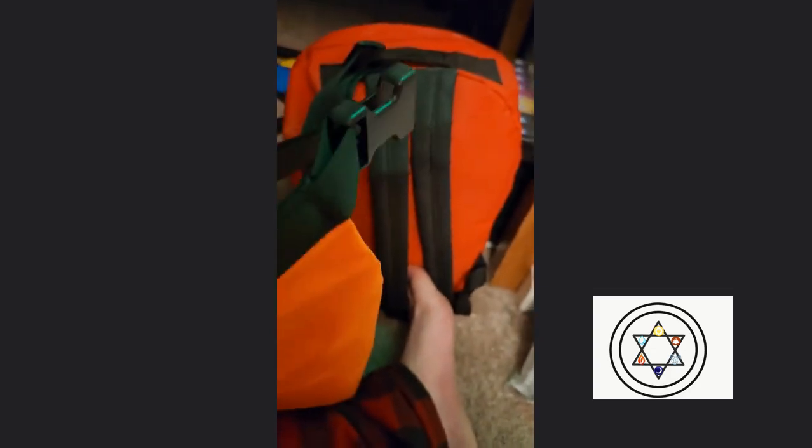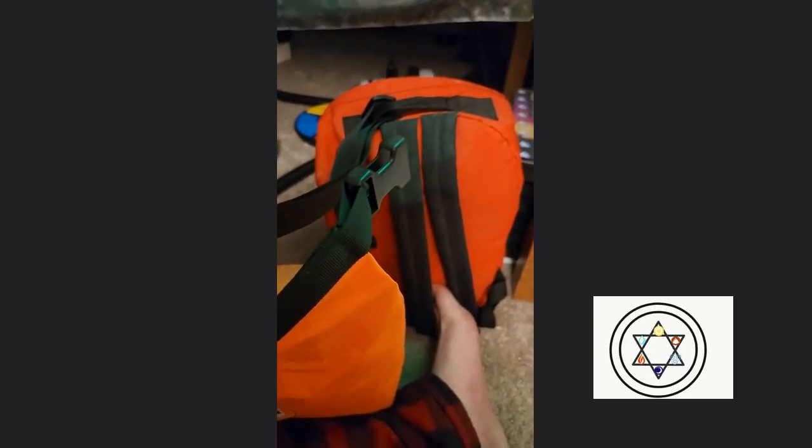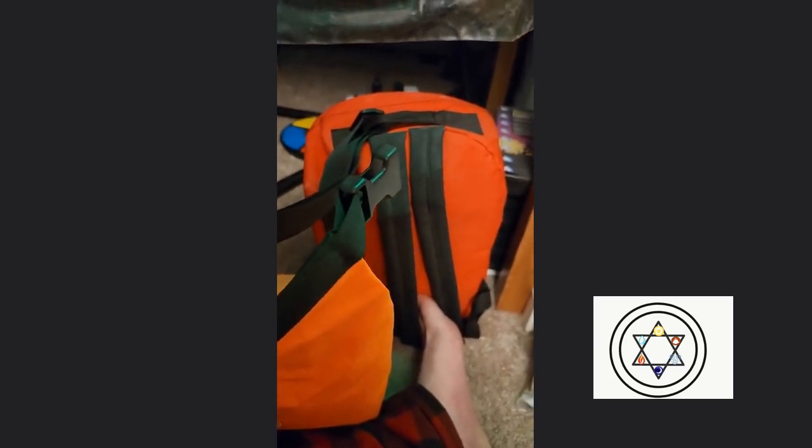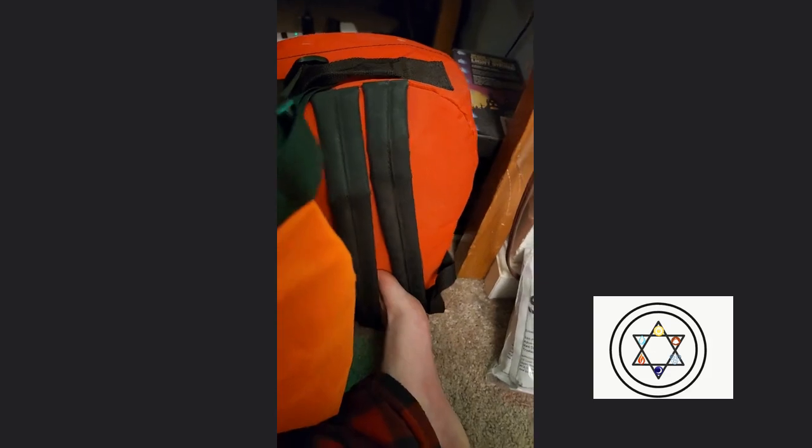That's nice. I'm assuming, judging by how thick it is, it's either a big one for 2 people or there's 2 of them in here. I'm not sure. I don't want to open it up because you won't be able to put it back in once you take it out.